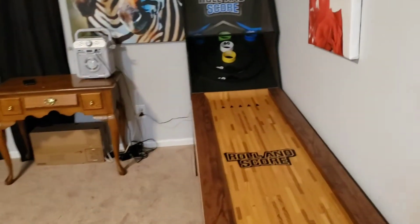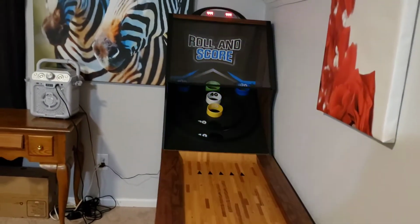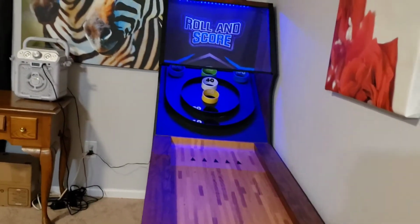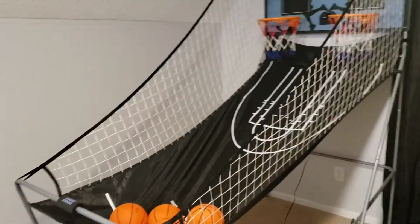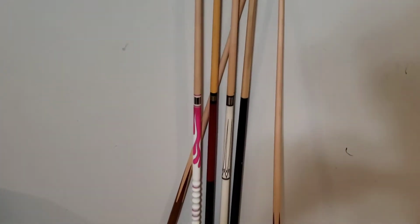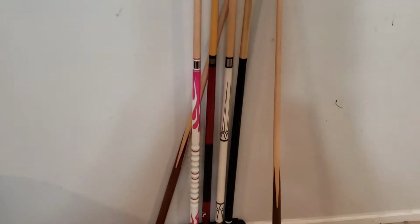Next up, we got a ski ball table. Took me about half a day to put this together. But that's the ski ball table. We also have a basketball two player. I like that. And got a little bit of pool sticks, not too many, but that pink and white one, that's the most expensive one. Custom made, got a name engraved on the bottom of it.